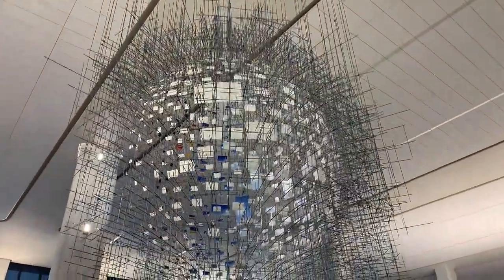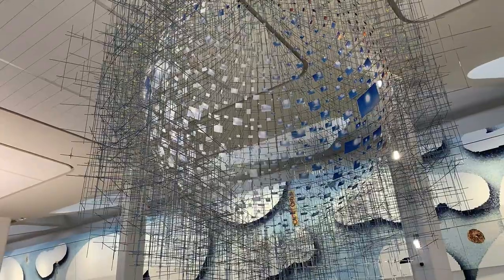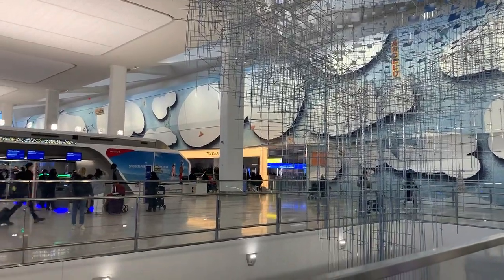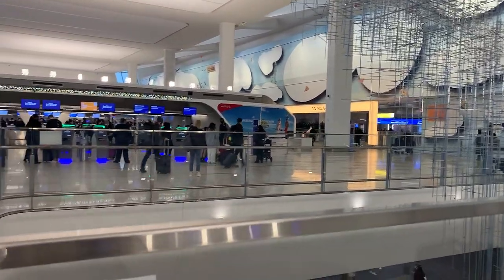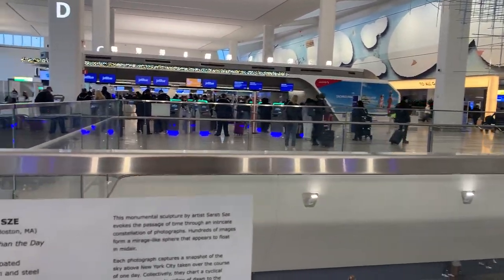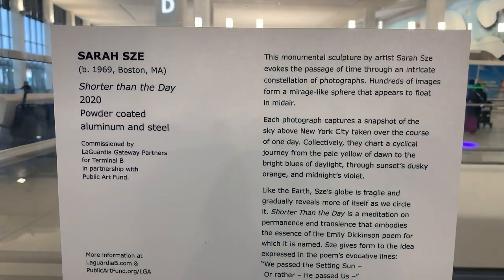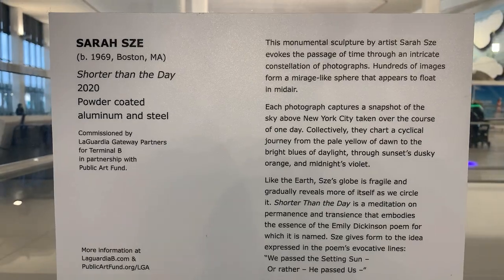On it are 900 photos of the sky above New York. The sky above New York is what a huge portion of this channel is about, so I'm absolutely loving this piece of art. And I'm at LaGuardia. Shorter Than the Day is also visible in the lower level where the arrivals are, so I'm gonna go down there and check it out before I go through security.